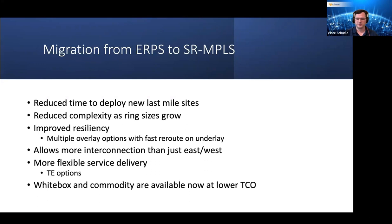And once you have SRMPLS, you can have some TE options. You can have manual policies, egress peer engineering, PCA, on-demand tunnels, right? So there's various more ways that you can steer your traffic around the network if that's something that you need. And you'll have to have the use case that supports the added complexity of maintaining those tunnels. But you do now have that option.